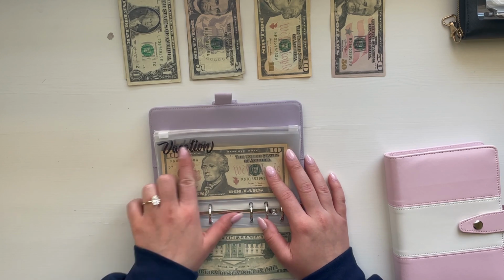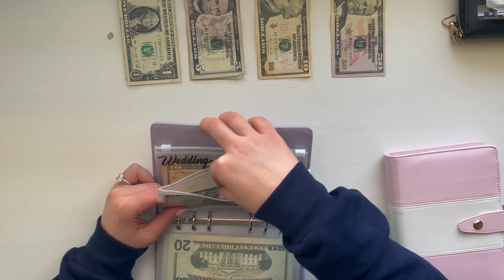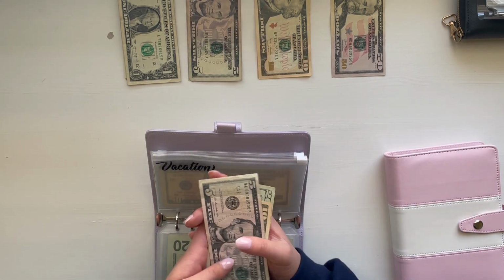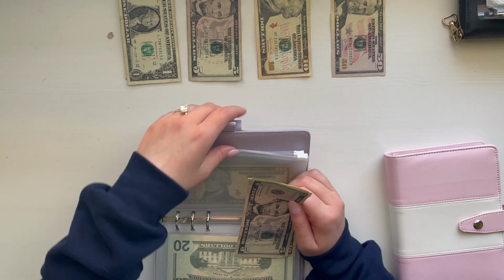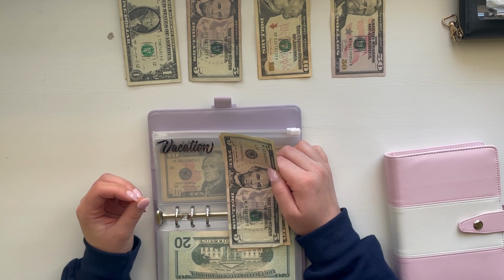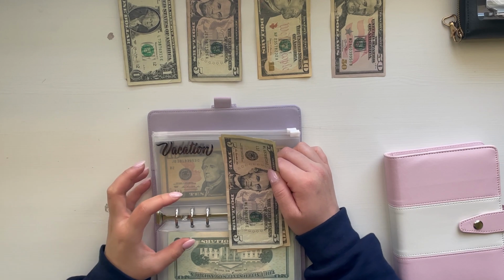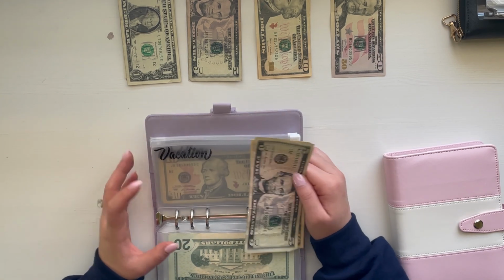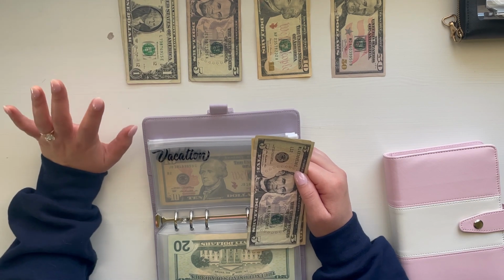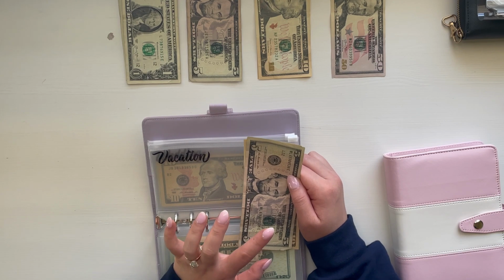Emily's wedding, which I know it reads vacation, but this is for one of my friends' weddings, is going to get $5. I did actually opt out of going to the bachelorette party. It was going to cost about $1,000 total, give or take, and I just don't have that kind of money to spend. It was a very hard decision to make, but I know that it's the right one for me in this current moment. But this is going to have to go towards my dress.